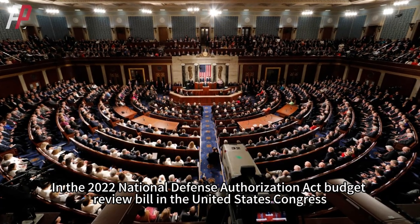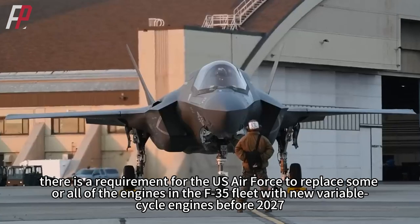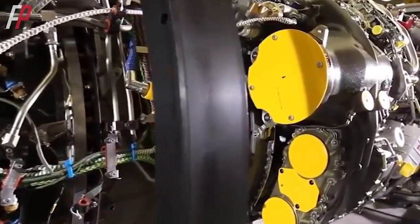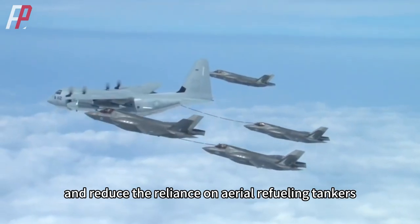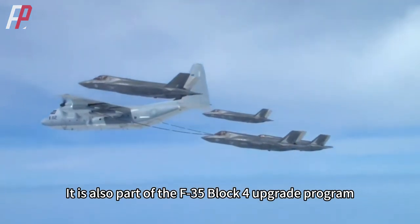In the 2022 National Defense Authorization Act budget review bill in the United States Congress, there is a requirement for the U.S. Air Force to replace some or all of the engines in the F-35 fleet with new variable cycle engines before 2027. This change aims to increase the range, strengthen operational flexibility, and reduce the reliance on aerial refueling tankers. It is also part of the F-35 Block 4 upgrade program.